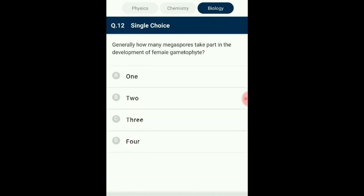Question number 12. Generally, how many megaspores take part in the development of female gametophyte? There is only one megaspore mother cell, which forms 4 megaspores. 3 out of 4 megaspores degenerate and only one megaspore takes part in the formation of female gametophyte. So the answer for this question is option A, 1.